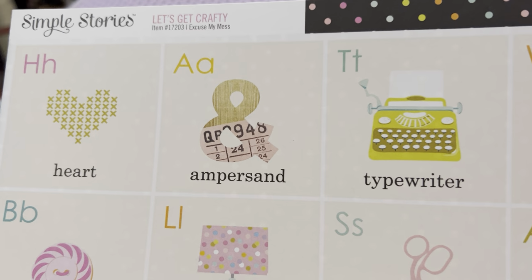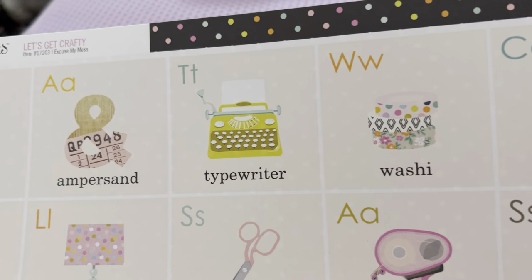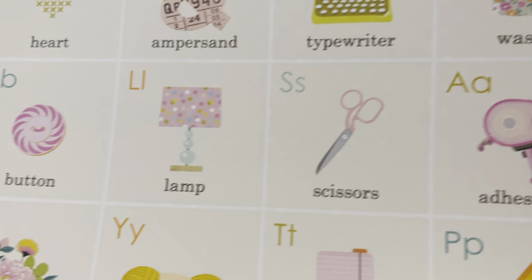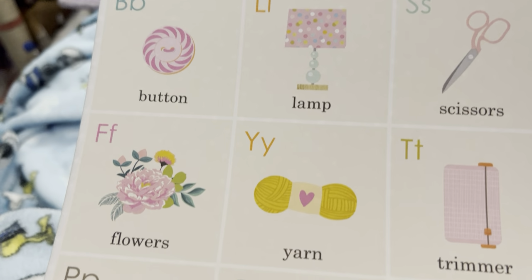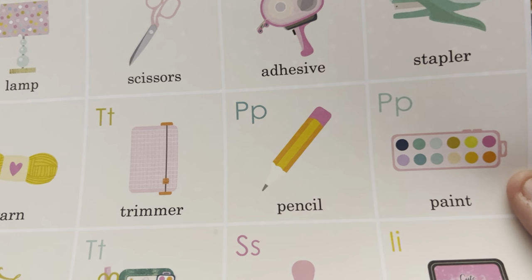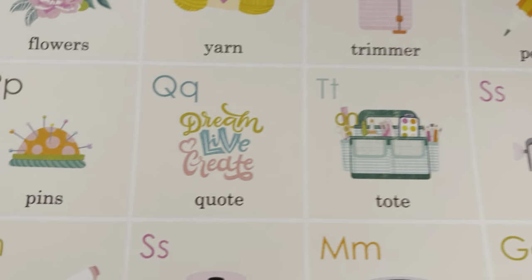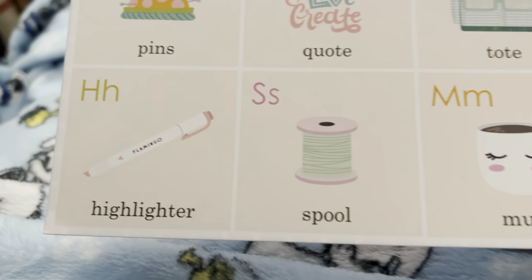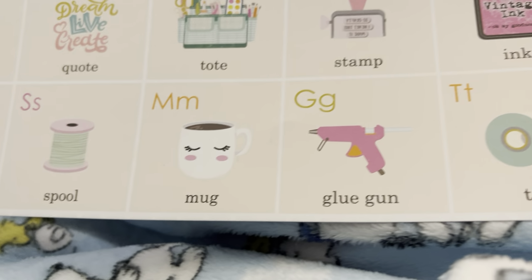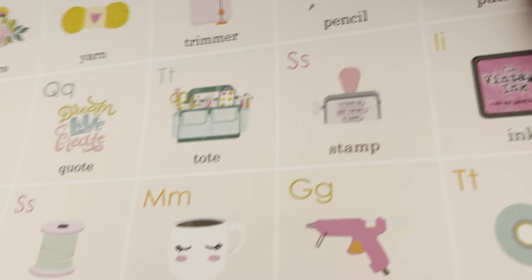H for heart. Amber stamp. What is it? Sand stamp. I thought it was stamp. Typewriter. Washi. Camera. Stapler. Adhesive. Scissors. Lamp. Button. Looks like candy to me. Flowers. Yarn. Trimmer. Pencil. Paint. Ink stamp. Tote. Quote. Pins, highlighter, that is so dang cool, spool, mug, and glue gun, and tape. Did I say ink? I think I did.